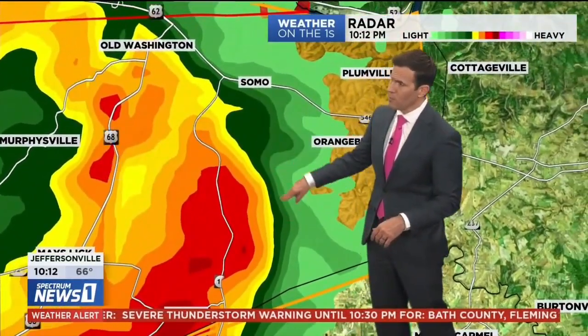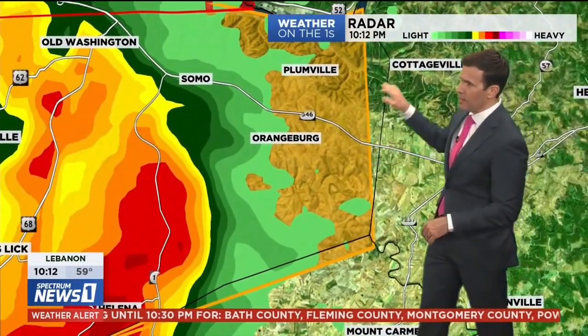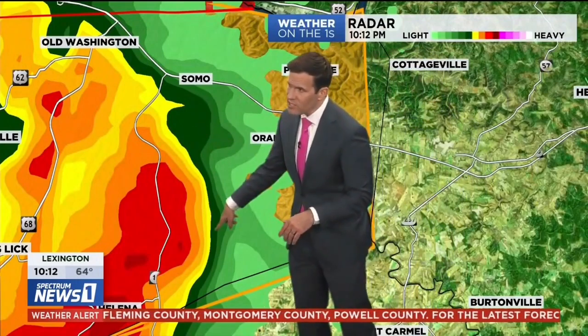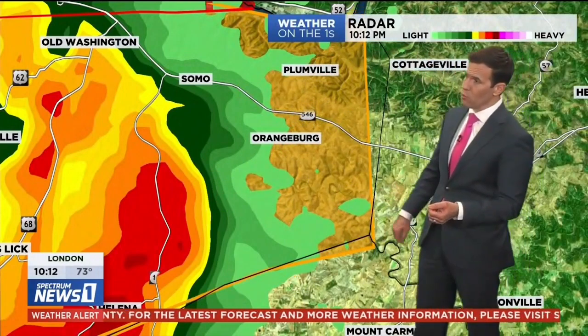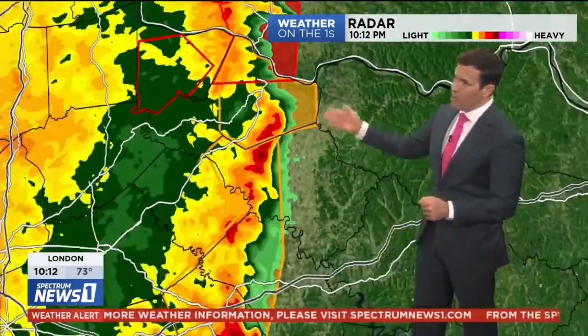And there's the new updated scan. So yeah, right along there, that'll hit Orangeburg as well. Cottageville, Plumville, all probably seeing some of the stronger winds there. I'm thinking 60 probably will do it with these. It's possible we hit 65, 70 with the gusts with that particular part of that storm. We can back it out now at this point. That's one of many warnings we have along this line.